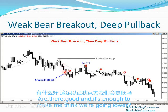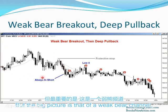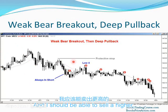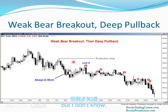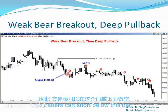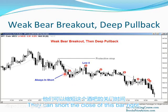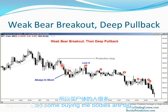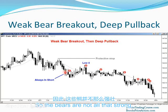they're good and it's enough to make me think we're going lower, but the big picture is that of a weak bear channel, in which case the market will probably bounce and I should be able to sell higher, but I don't know, maybe it'll accelerate to the downside. So traders can short below this bar, they can short at the market, they can short the close of this bar, right? But we have tails on the bottoms of the bars, so some buying. The bodies are big but not huge, so the bears are not all that strong.